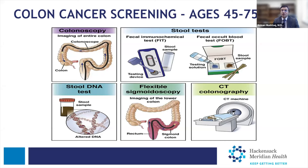If someone does not want an invasive test, does not want sedation, or does not want a colonoscopy, where they put a camera and look through the GI tract and the colon, there are stool tests available. Just give a stool sample, and the test will tell you something, and then further recommendations can come in.